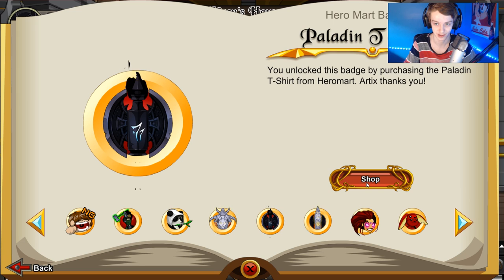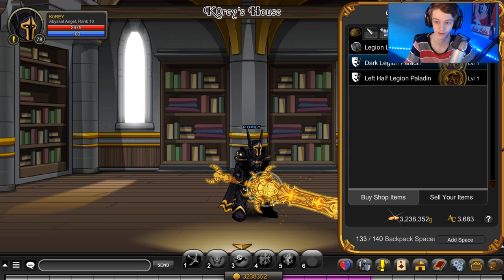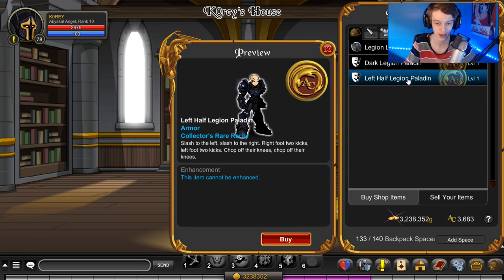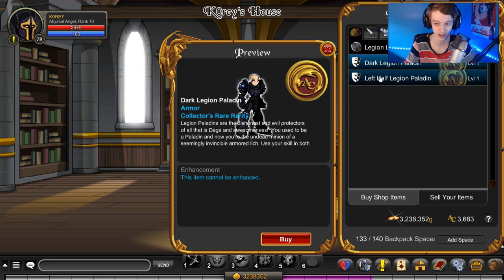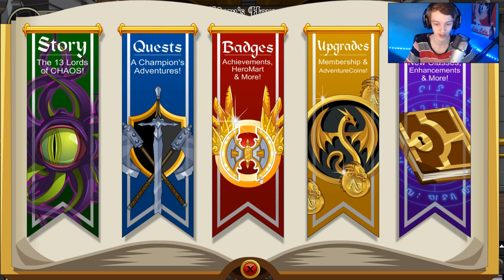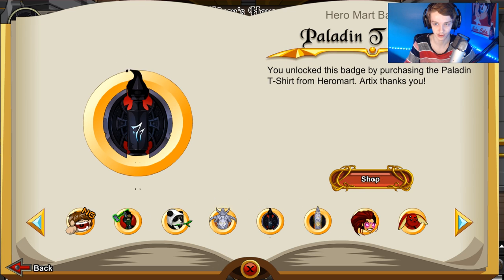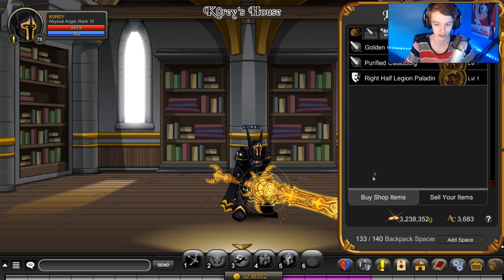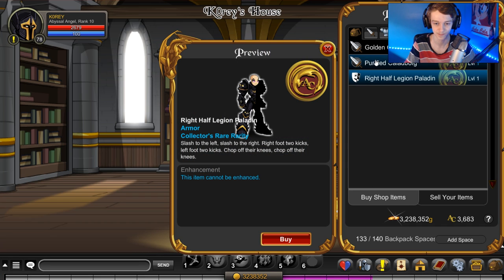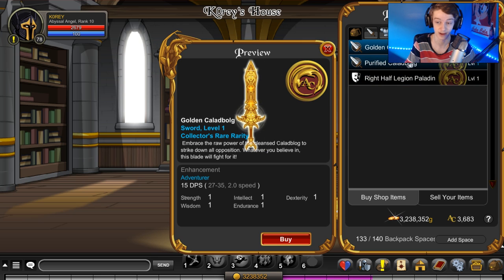Once you have the codes, you get three different badges. They all have different items in them. I'll go through the shops real quick. So you have the Legion Paladin Axe, Armor, and half of the armor. If we go back in Hero Mart, that's the Paladin one. It's got the Legion badge for some reason. Half the armor, you get that sword and that sword. Two collab blades, very sick collab blades.